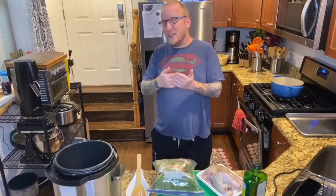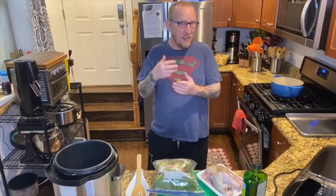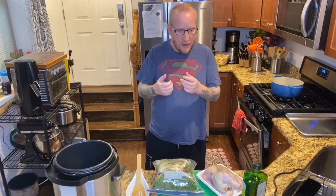Making your own stock is super easy, super cost effective, and it will also give you the opportunity to have leftover poached chicken later in that week. I do that all the time. That way I can have chicken for my salads, chicken for my sandwiches, chicken to snack on, chicken for the dogs. I mean, chicken, chicken, and chicken. It's one of my favorite proteins, and it's an easy way to cook it ahead of time.